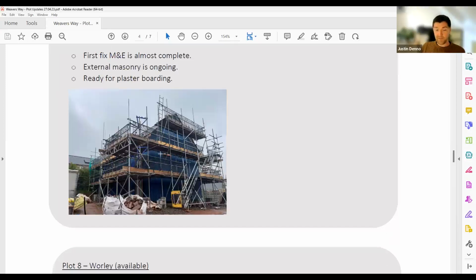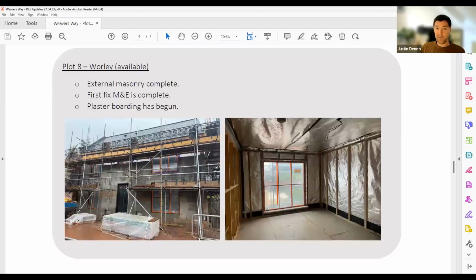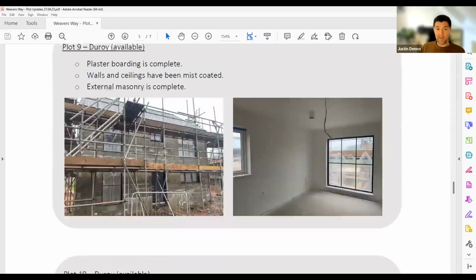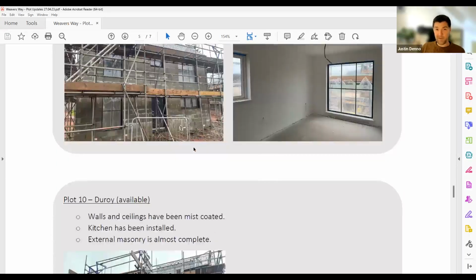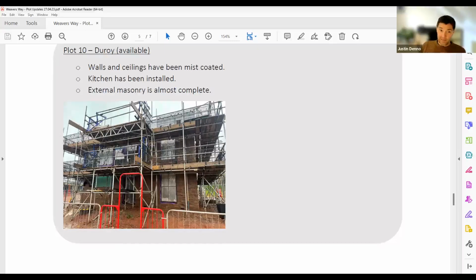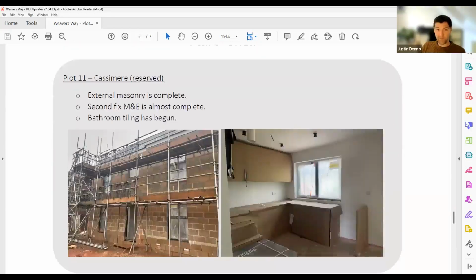This one back is similar, the blue wrap is the timber frame, so masonry beginning on that block. And as you go to this one now, we've got the masonry all up, ready to receive the render on this particular plot. Very similar there. This is one of the ones with stone. We've got some lovely stonework on this plot. And internally, there's kitchen installed, walls and ceilings mist coated. So as we're progressing, there are some internal shots a bit later.